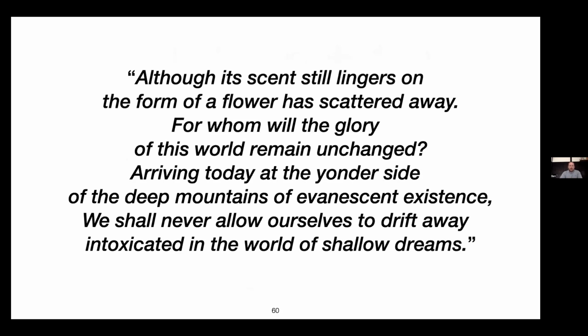Although its scent still lingers on, the form of a flower has scattered away. For whom will the glory of this world remain unchanged? Arriving today at the yonder side of the deep mountains of evanescent existence, we shall never allow ourselves to drift away, intoxicated in the world of shallow dreams. So I'm not sure that children learn the depth of this meaning. They just learn the phonetic reading. But it is an example again of one of these legends related to Kobo Daishi.